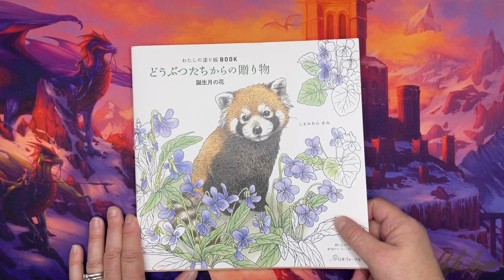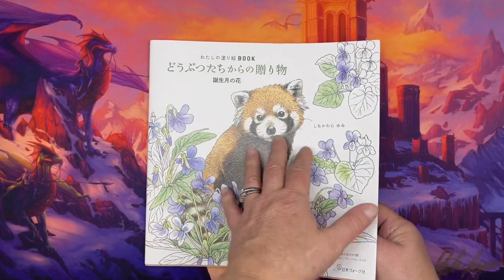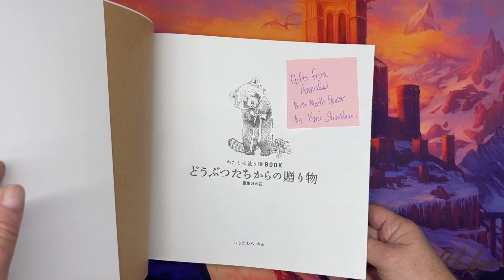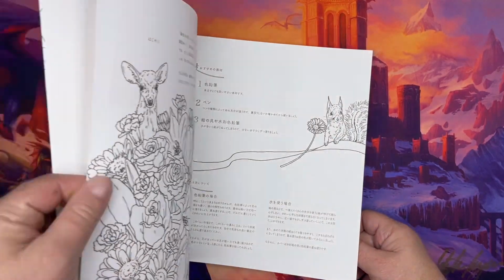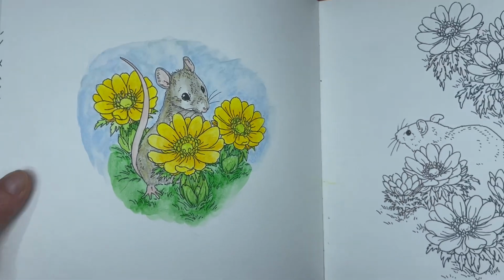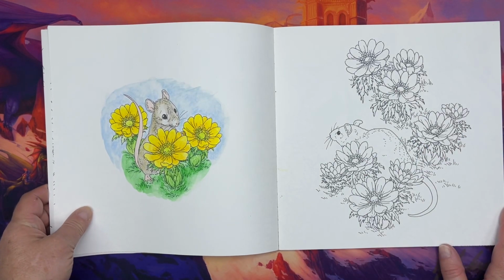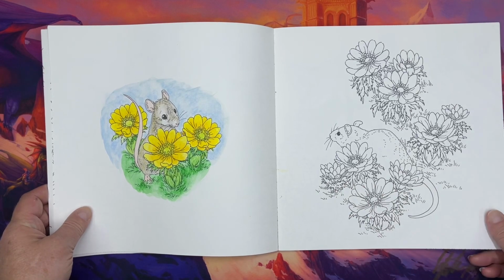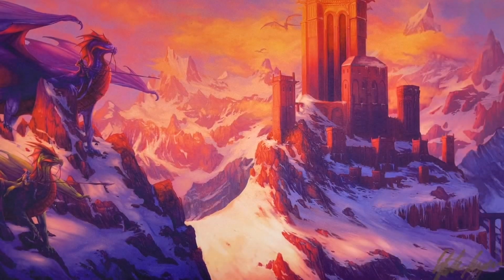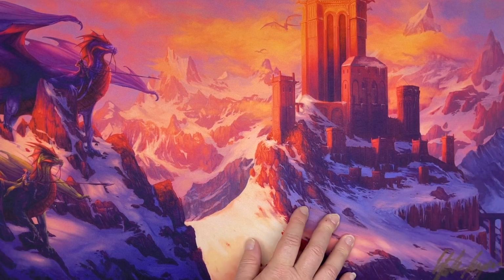This was my second watercolor summer video. I did this with Arteza watercolor pencils. I love this book. It's Gifts from the Animal's Birth Month Flower, by Yumi Shimokawa. And I did this, and it came out just beautifully. I did it in a video if you want to watch me do it. I think it's Watercolor Summer 2024 video number 2. It was a really fun video, and he came out so cute. I love these little rat pictures. I don't think I dated it because I don't like writing dates on here, but it was definitely in June, the end of June.